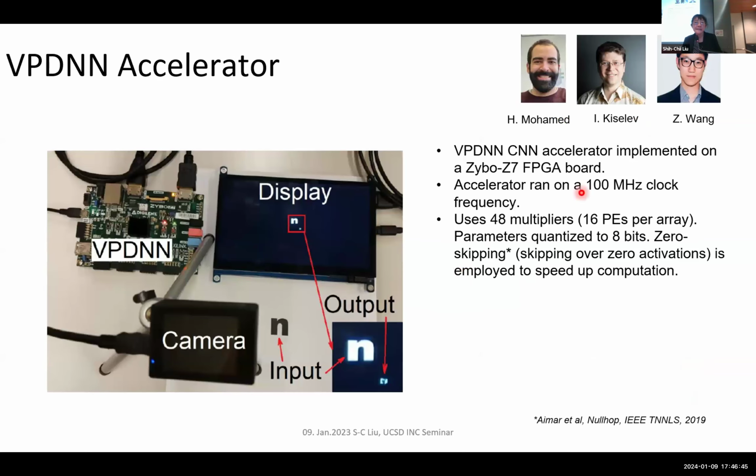And finally, we implemented this network, which we call a VPDNN accelerator, on the Zybo Z7 FPGA board. You can see the FPGA board over here. The accelerator runs on a 100 megahertz clock frequency, so quite low frequency, uses 48 multipliers, 16 processing elements per array, parameters quantized to 8 bits, and then we do zero skipping, which we also call null hop. Basically, for energy efficiency, we skip over any activations that are 0 to speed up computation.